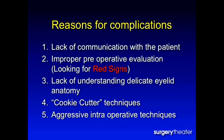Another reason for having complications is that most of the surgeons that operate around the eye don't have a lot of understanding of the delicate eyelid anatomy. As you know, the eyelid anatomy is significantly different than anywhere else in the body, and you need to have a good understanding of how it interrelates, and that understanding can help you prevent some of the issues that happen.